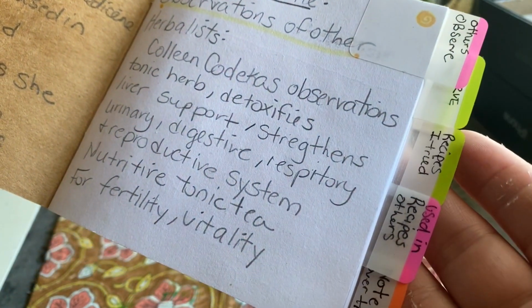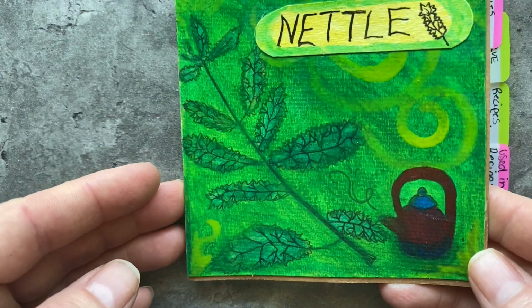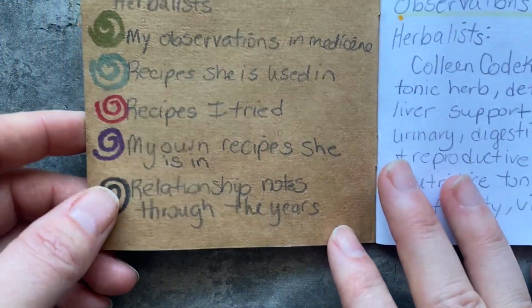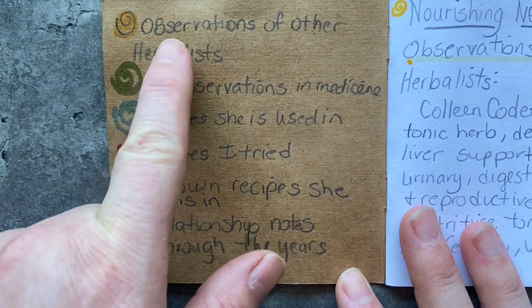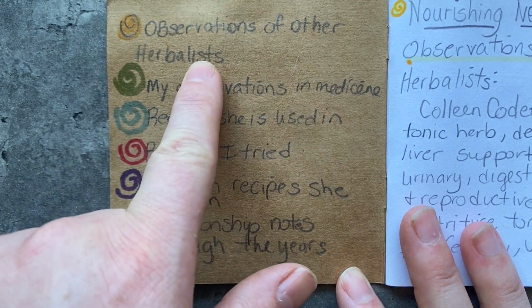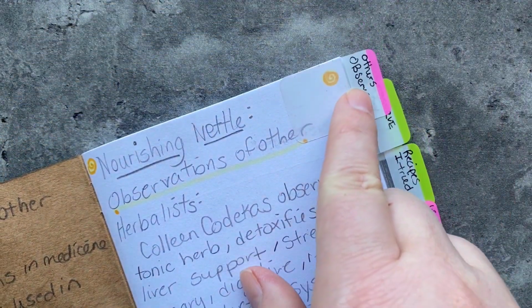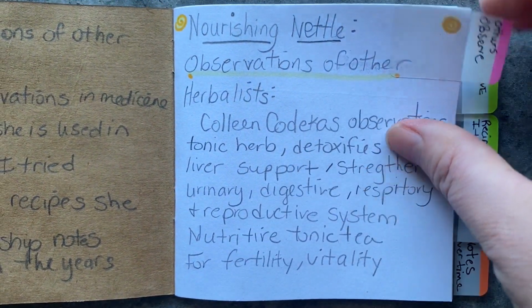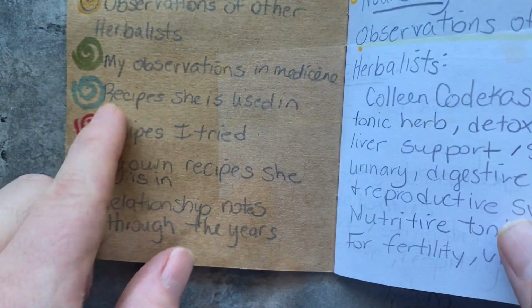The next section that I work on is other recipes. Sometimes just taking time to read other herbalists' notes is helpful, but then taking it a step further and observing how different herbalists are using plants in their own medicine and seeing if there's a pattern leads to many conclusions about the abilities of that plant. So it's another observation method to inspire questions in myself and also get to know how other herbalists are using this particular plant.